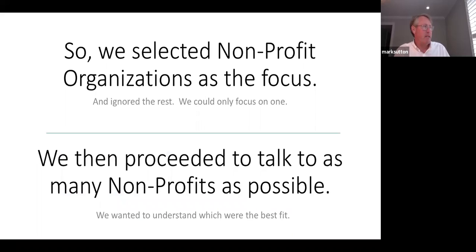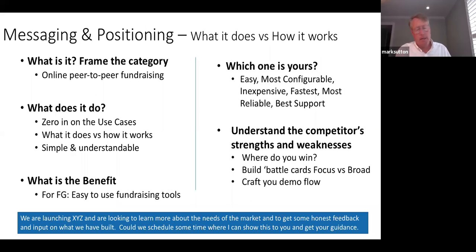So we did select nonprofits as the focus. We ignored the rest, only for the time being. And then from there, we proceeded to dig into the nonprofit market very deeply. What we found is that there are 1.5 million nonprofits in the United States, and our target was not all of them. It was important to understand that. I think we understood it at the beginning, but it wasn't until we started talking to as many nonprofits as we possibly could that we zeroed in on the right size. I'll get into this in a couple of slides, finding that ideal customer profile.